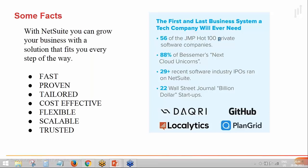It is trusted by over 40,000 companies worldwide. So that makes it the most trusted and number one cloud ERP that today's businesses have as an option. It is known as the last cloud architecture. This company, NetSuite, was born in the cloud ecosystem. Of course, many software industry IPOs run on NetSuite, and it is liked by many Wall Street Journal startups as well.